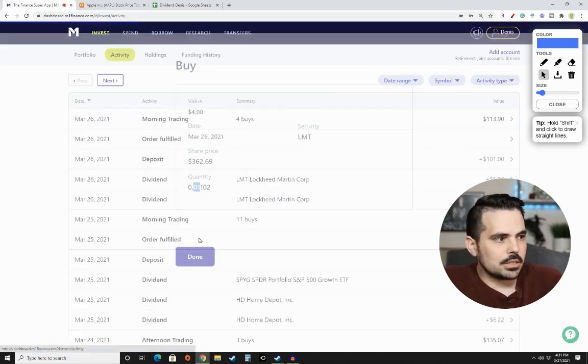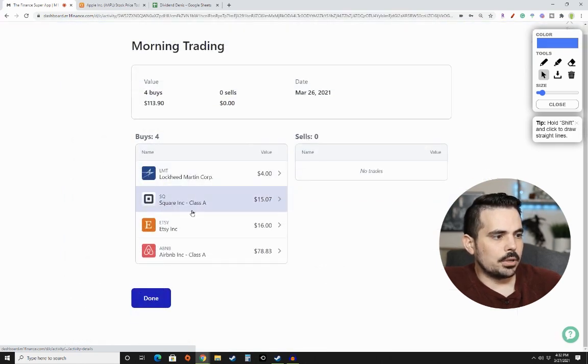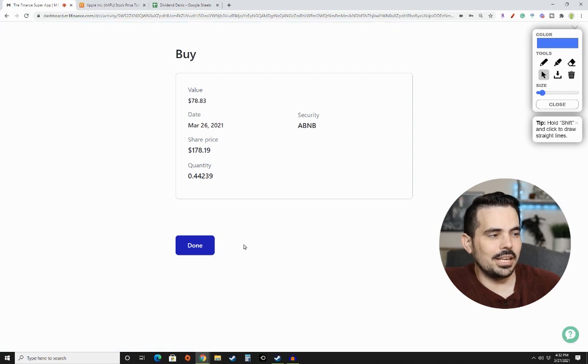But that stuff excites me. That's awesome for me. And then I put more into Square, Etsy, and Airbnb. I put $78 into Airbnb, got me almost half a share.